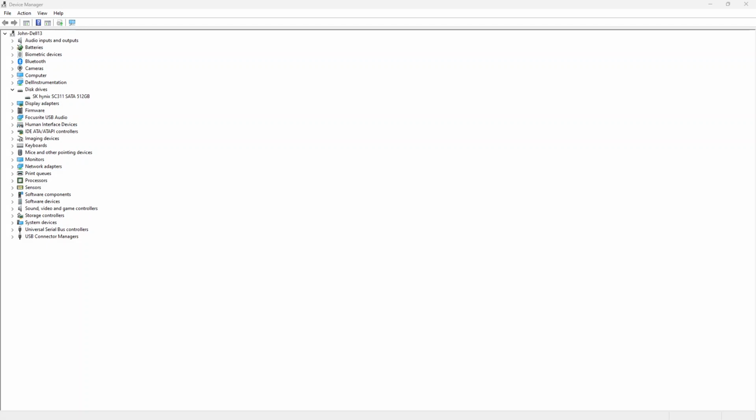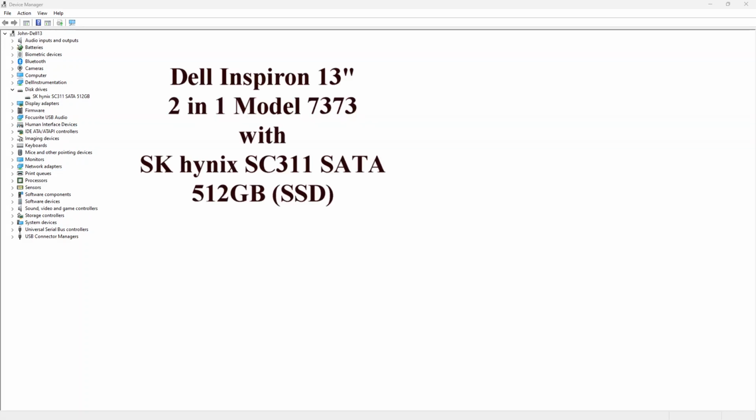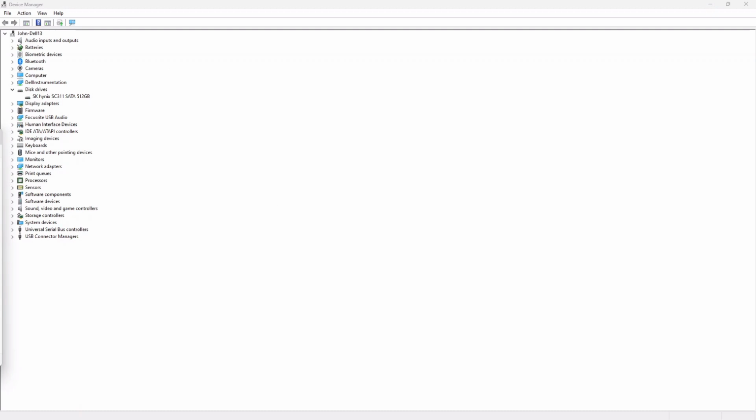Okay, so I finally decided after 5 years of owning this computer, I'm going to upgrade the SSD to 1 terabyte. Don't really need it, but I want to do it. So it's a Dell Inspiron 13-inch 2-in-1, 7373 is the model. And it's a pretty nice box. Like I said, I've been using it forever. Got an i7. I'm happy with it.